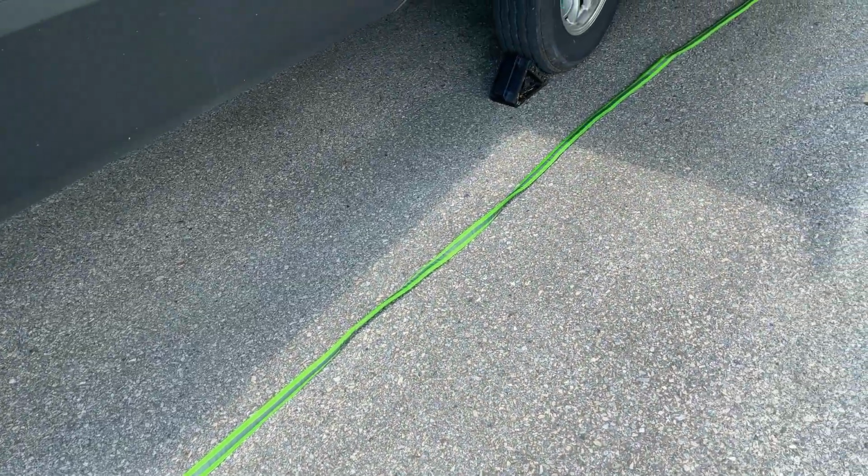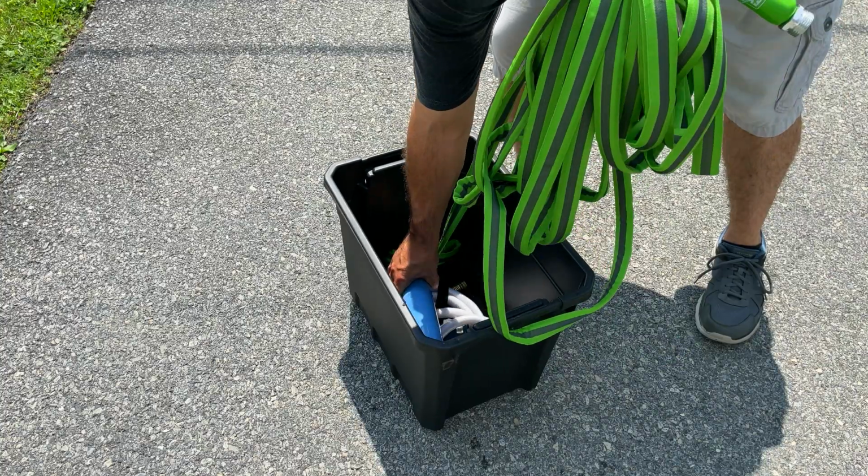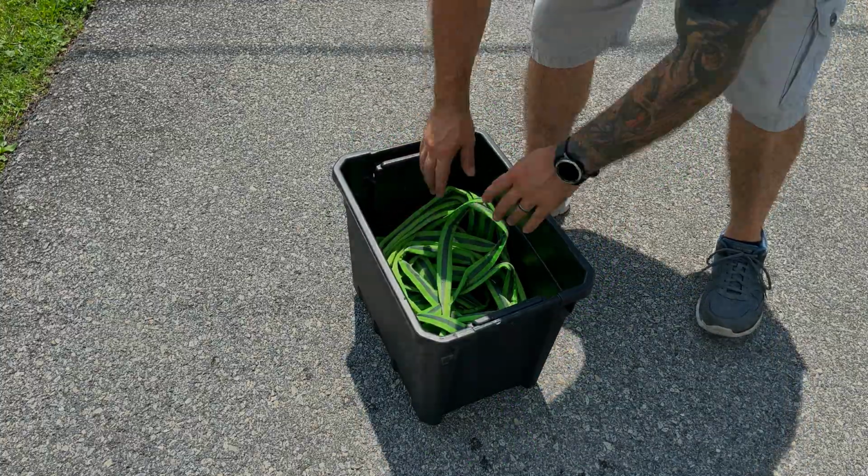Third, get an expandable hose. I know the popular expandable hose these days is 0G. You don't need to get a 0G hose. Just get something that's expandable. Because they don't kink and they lay nice and flat on the ground, they are much easier to set up and tear down with.